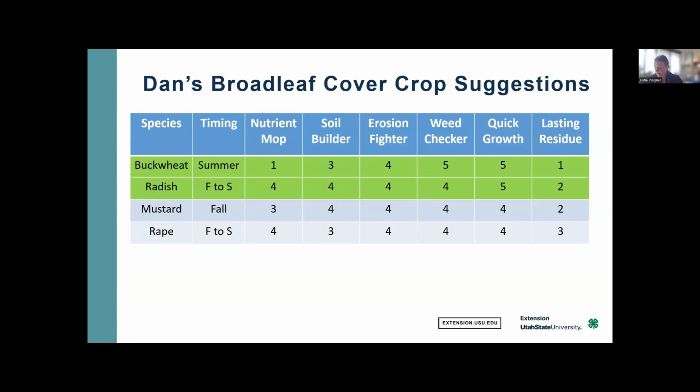Okay, let's move on to some broadleaf cover crops. The two most recommended by Dan were buckwheat and summer radish. Buckwheat is a summer cover crop and radish for planting in the fall. Buckwheat produces a lot of dry matter and grows rapidly, so it does a great job of keeping the soil covered and outcompeting weeds. Another side benefit of buckwheat is bees and other pollinators are attracted to blooms, so buckwheat provides a food source during hot summer conditions when many other pollinator plants are not in bloom.